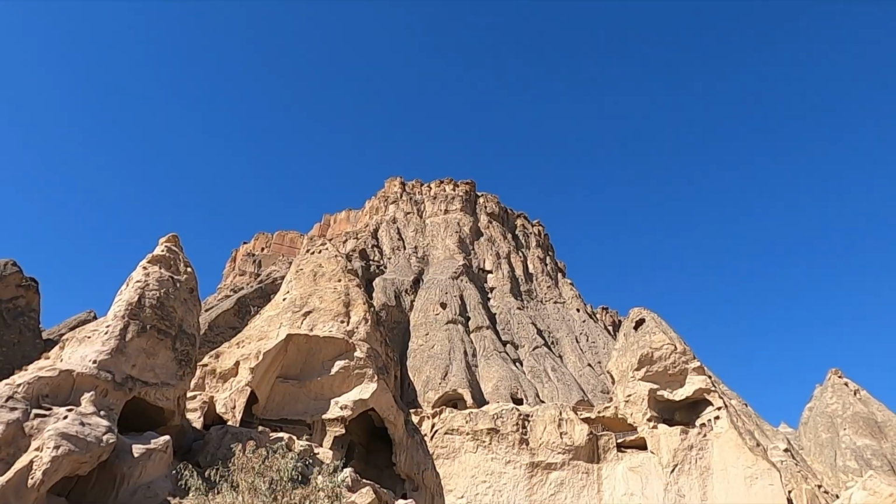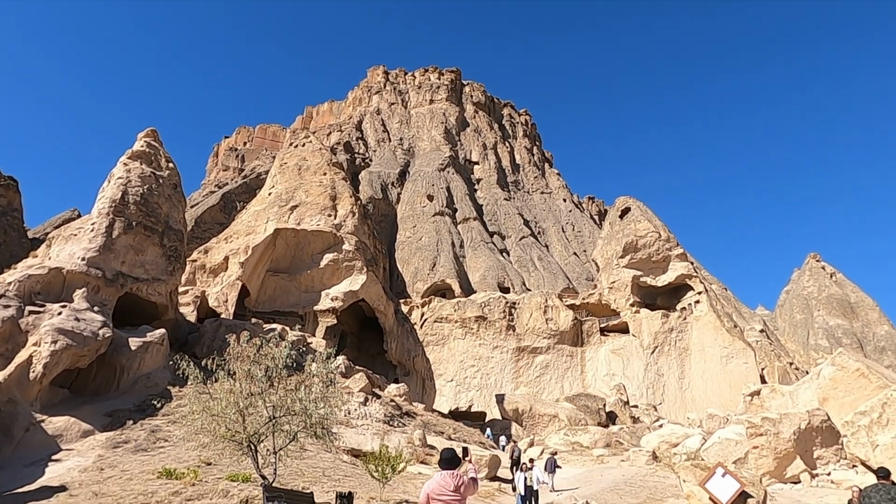Next stop on our tour is the Selim Cathedral. So it looks like maybe a cathedral or like a monastery type thing. So we are gonna go check that out, and from here it just looks absolutely beautiful.